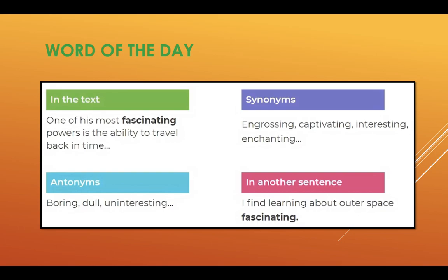And finally, can we put that sentence in a different context? So let's put it in another sentence. I find learning about outer space fascinating. So there you go. So it was good to read those people who came up with their own word of the day.